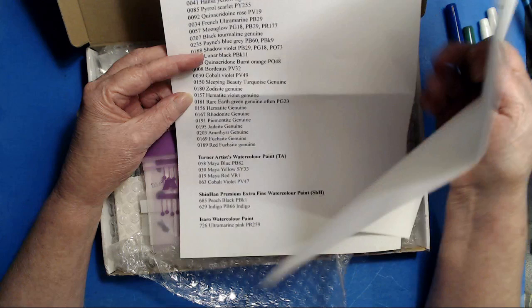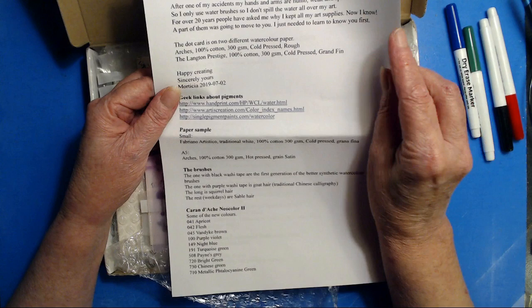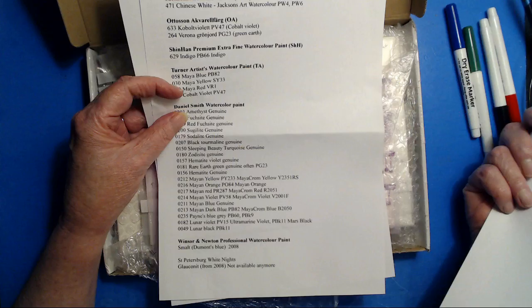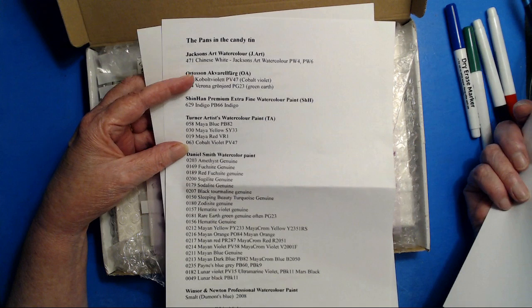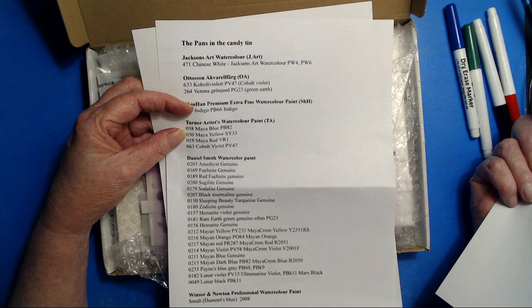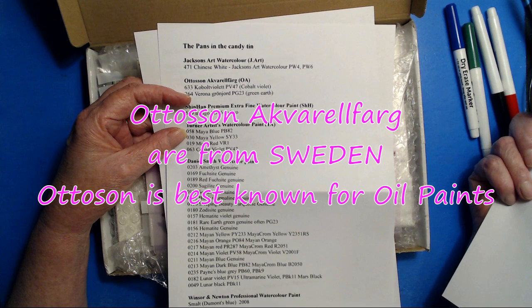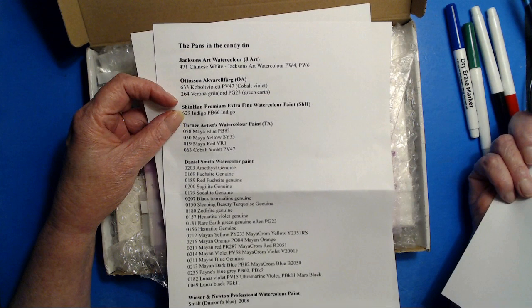There's dot cards. There's a page that I'm missing, and there are pans, watercolor pans that include Jackson's Art watercolors, samples of these, Van Gogh, Talens maybe, I'm assuming that is Swiss or German. Art Spectrum, Schmincke, would be watercolor. The Shinhan premium extra fine watercolor paint. You know, just samples of some of these.